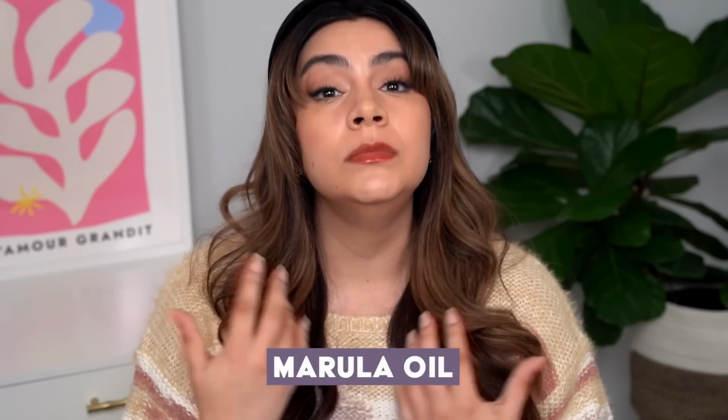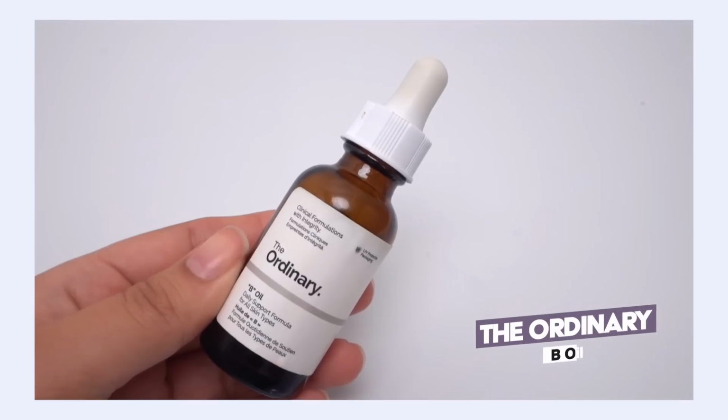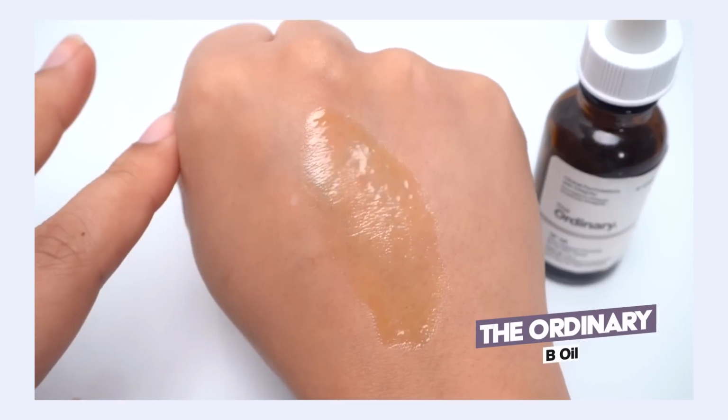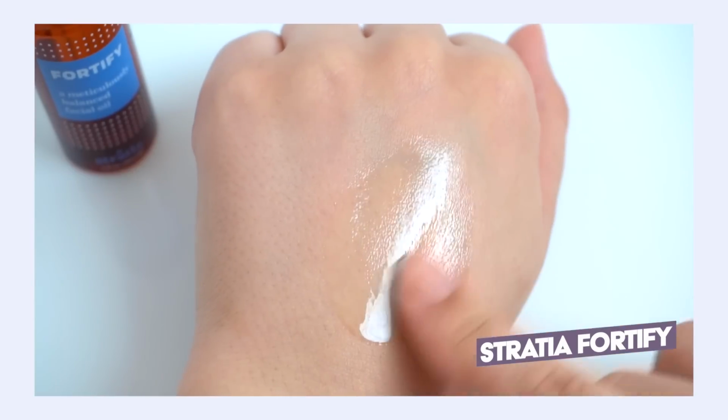But if you're looking for a little bit of a richer oil, marula oil is a very helpful one with a good amount of omega-9 fatty acid. And there are 2 blends that I super duper love that have a good balance between omega-6 and omega-9. That's the bee oil from The Ordinary, as well as Stratia Fortify, which has a really nice mix of 3, 6, and 9 omega fatty acids, and it has really been obsessively researched to find that perfect balance.